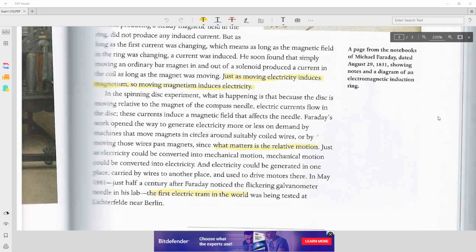Faraday's work opened the way to generate electricity more or less on demand by machines that move magnets in circles around suitable coiled wires, or by moving those wires past magnets, since what matters is the relative motion. Just as electricity could be converted into mechanical motion, mechanical motion could be converted into electricity, and electricity could be generated in one place, carried by wire to another place, and used to drive motors there.